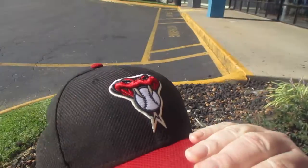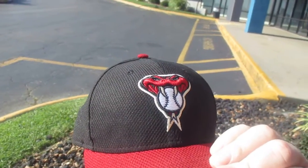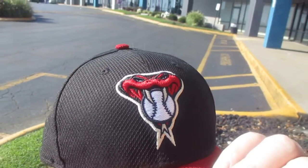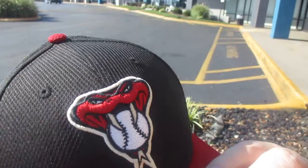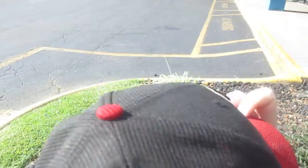Now on the front of the hat, this was the selling point for me. You got the Diamondback with the ball in its mouth. I like that. Very aggressive. As I said, this should be their full-time hat. Maybe it is, I don't know. I think this is a spring training hat. Anyway, it's black all the way around there, with the cap is red. Or the button, I should say.